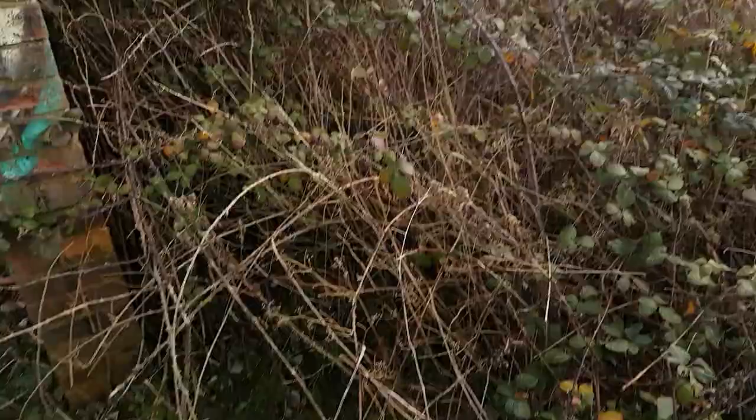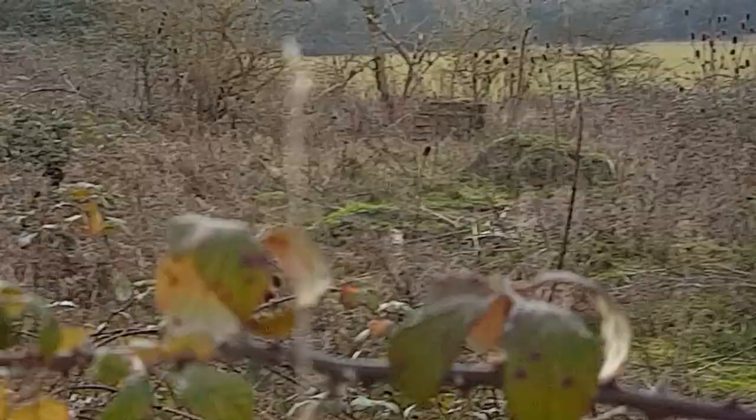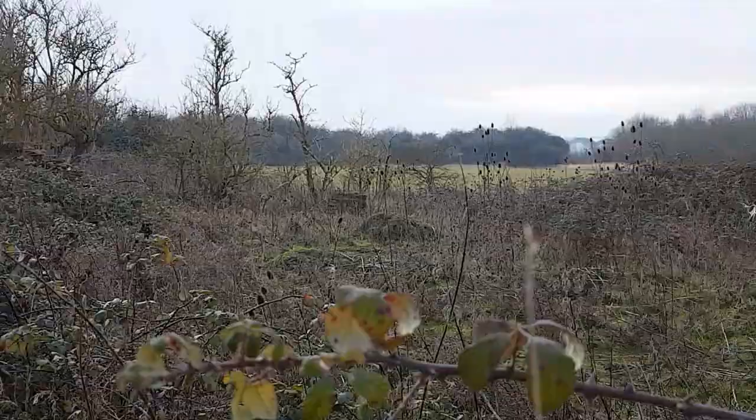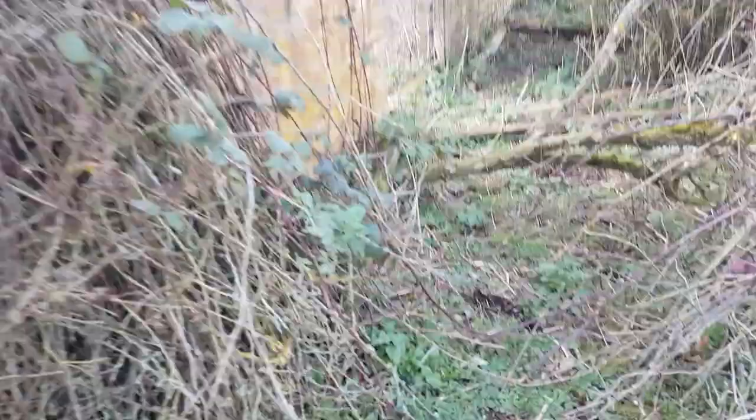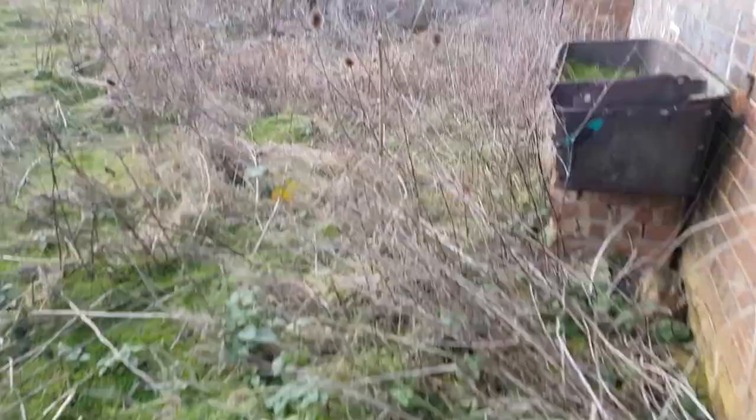And then this section here. Oh, bricked up. Come on, light up. So brick, and you can just about see the corner there. Zoom back out. I can get through. Excellent. An old water trough.